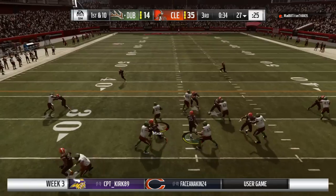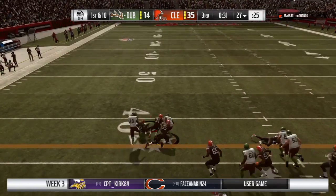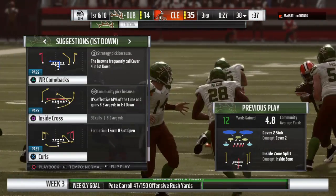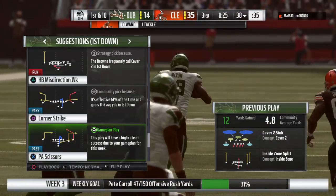They'll start here with a give to Mixon. Room here to run. And they're able to get this one across the 35. Nice way to start the drive. A gain of 12 and a 1st down.